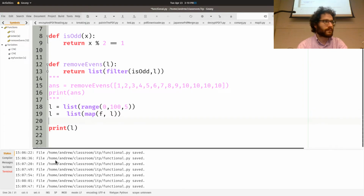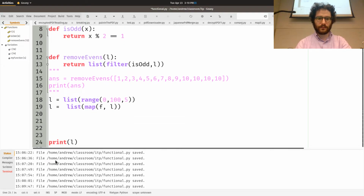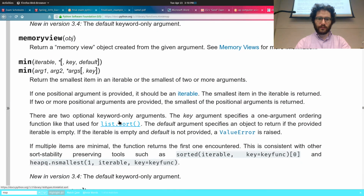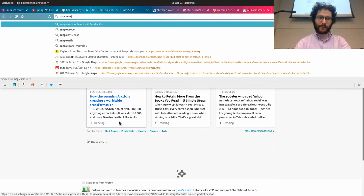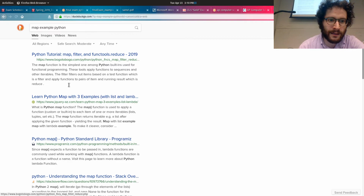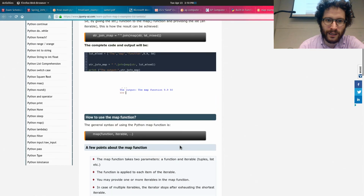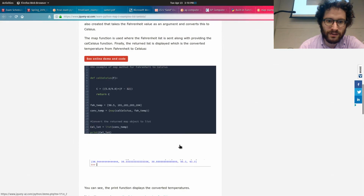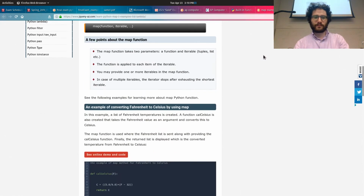Let's see. Map. Let's see. I'm blanking on a good example for this. So map example Python. I don't need a lambda function, but oh, that's a good one.